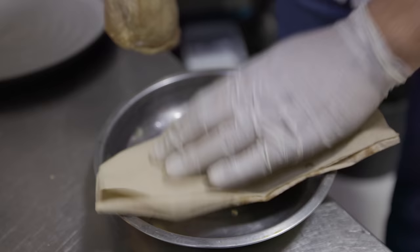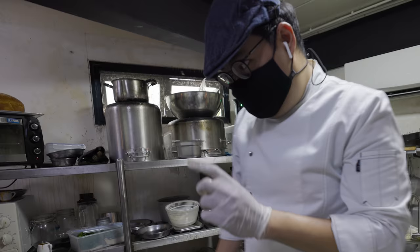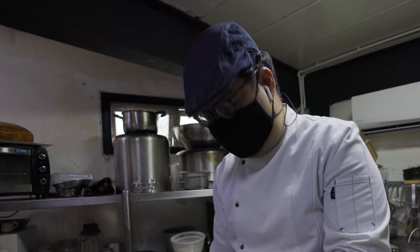This one has a preparation time of about 3 days. First, we marinate 1 day, confit 24 hours, and then the next day can eat. Can eat, okay. And you fry it, right?